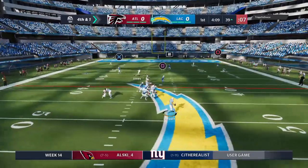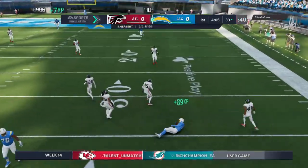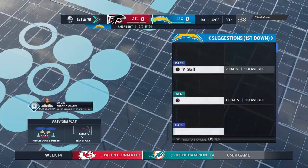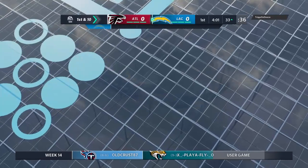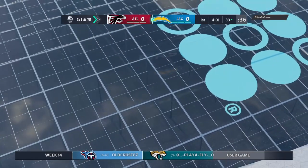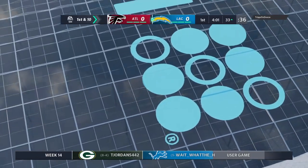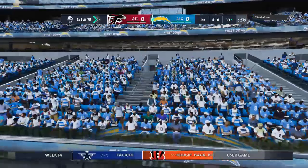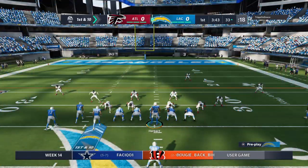Snap it to Herbert. Flushed out right. And Allen's got it. And he's able to get it to the 33. Good enough for a first down. Well, we kind of looked at each other as they decided to go for it. But in the end, great execution. A 6-yard gain, and it all works out. So they'll come up first and 10 now from the 33.